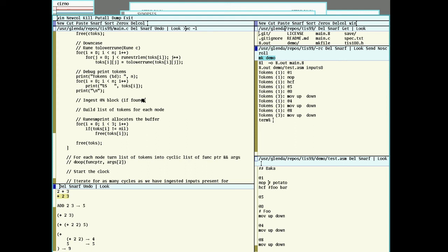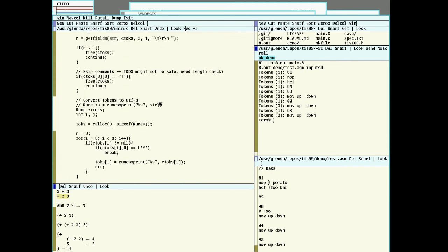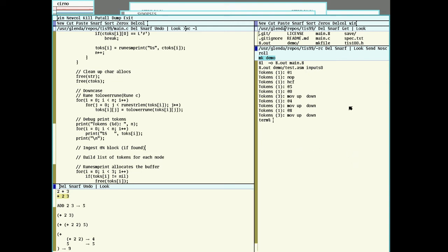I'd at least like to get the app blocks working. It would be nice if I got this working first, so we'll shoot for that. But I do require a little bit of infrastructure here. For me to know which app block, I need to have a list of nodes. I need to have a table of nodes pre-existing, or at least I'd like to.